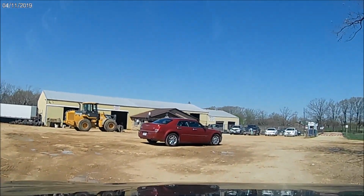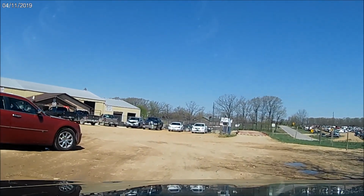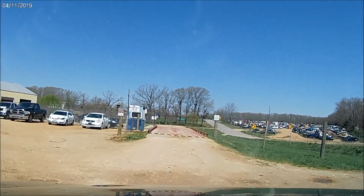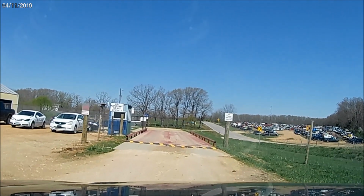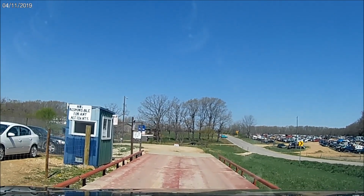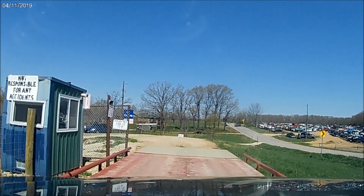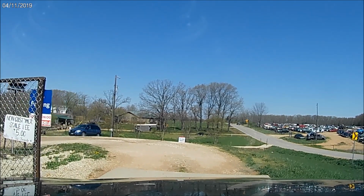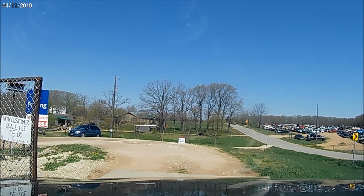And try to get onto the scales. You might be able to see the, well, I don't know where the scrap goes, because that's over there, your wrecking yard, I guess. I don't know, we'll pull in there and see what goes on. Yeah, okay, non-customer scale. See, they charge you a fee if you don't bring stuff up.